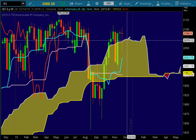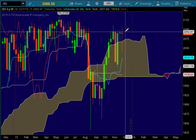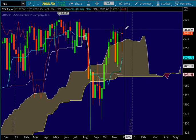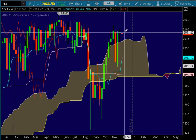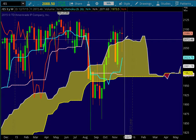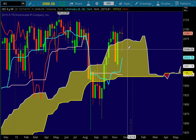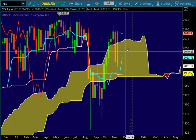But so as far as what we're looking for next week, if we do trade lower, I would expect that there's a good potential we would find support at the 2072 area, which is the top of the cloud. So keep that level in mind if we do sell off and you're looking to buy a dip. If we do make it into the cloud, then it's hard to say how far we'll sell off.